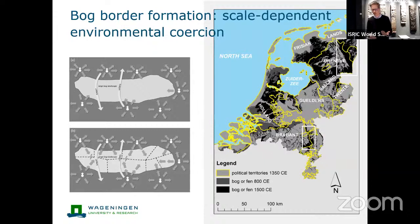But what we also know is that dukes or counts had, of course, a much bigger playing field. It was definitely not so that a bog had to be a borderland between, for example, Brabant or Gelders or Drenthe. But it seems to us that there was some kind of logic in this very open, non-forested wetland, more or less difficult to cross. There was a logic for those landscapes to function as borderlands. And that's, we claim, why so many of them have this tradition of being a borderland. Also, when one political entity changed into another one, the border would be conserved.